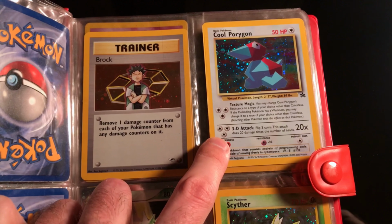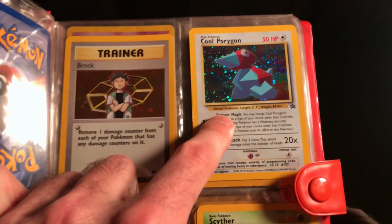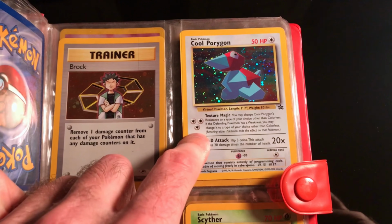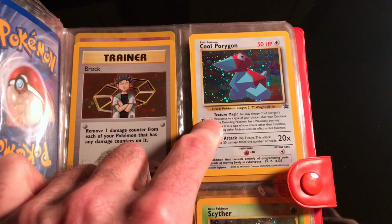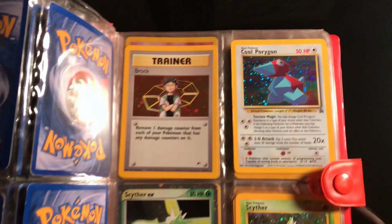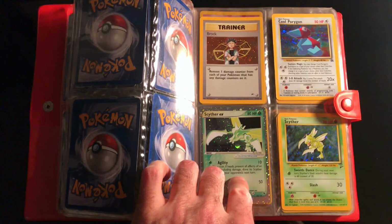We have a cool Porygon promo. If you'll remember, Pokemon released a lot of promos to promote a lot of their products. This was with the original Nintendo 64 Pokemon Coliseum edition. I remember my dad getting this for me and I was super excited. It was a cool added little bonus.